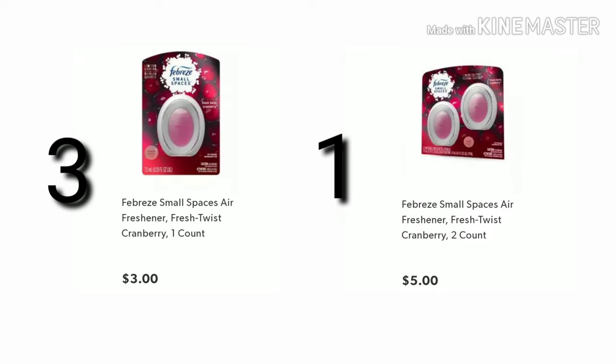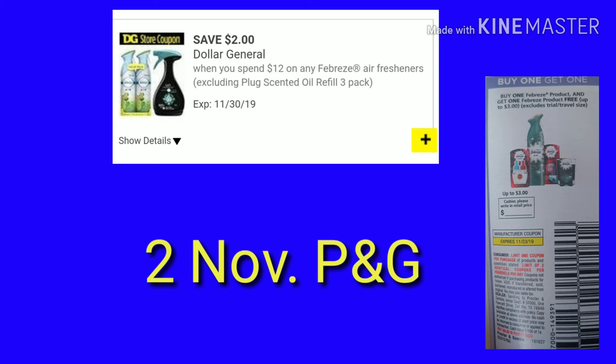All right, there's an instant savings with this deal, so when you get these products, make sure you're getting the holiday scents. This is just an example of the cranberry. You want to pick up 3 of the Febreze Small Spaces cranberry for $3 each, and you want to pick up 1 of the 2 count for $5. And the coupons you want to use are the save $2 when you spend $12 on the Febreze air fresheners.